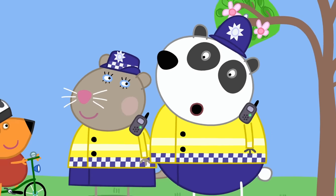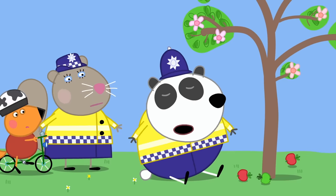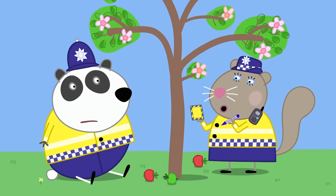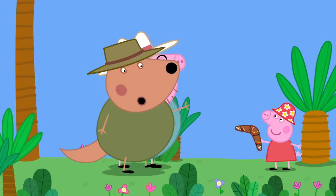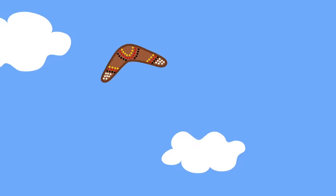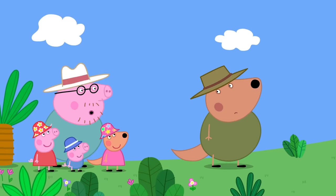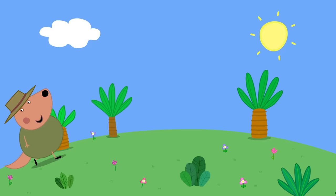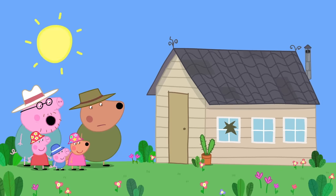Right, we really must be on our way. And remember, always keep your ears and eyes open. Oh, who put that tree there? Yes. It's not a safe place to put a tree. I'll make a note. Dangerous tree on public highway. Allow me to show you, Mr. Pig. Are you ready? One, two, three, throw! So, when does it come back? Keep a good lookout, kids. That boomerang could be anywhere. I think we might have found it.